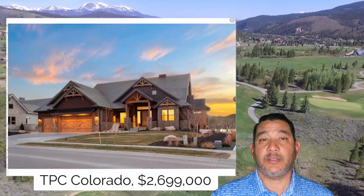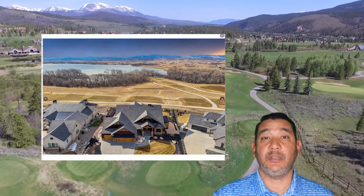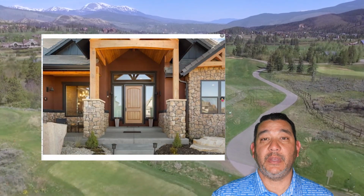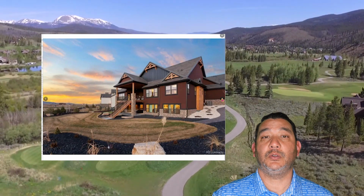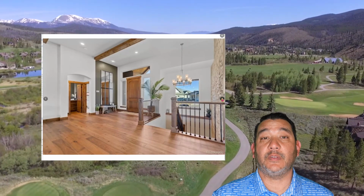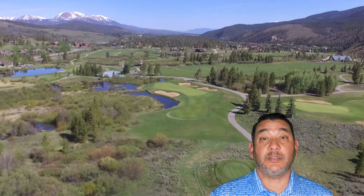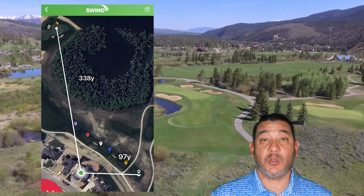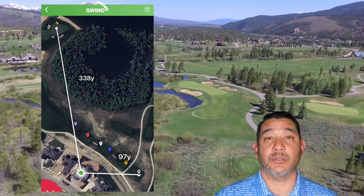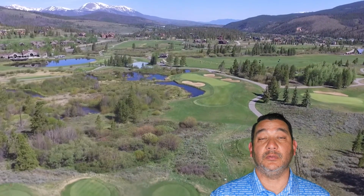Now we'll make our way west of I-25 to Berthoud and the incredible course known as TPC Colorado Heron Lakes. Here we have a stunning home that was listed in mid-February and is currently priced at $2,699,000, where you get clear views of the mountains, Lone Tree Lake, and of course the golf course. Not to mention all the finished square footage, this home looks out over the 9th tee box of this Korn Ferry tournament host course. I rate this a 1 on the yard ball scale. And looking at you, lefties.